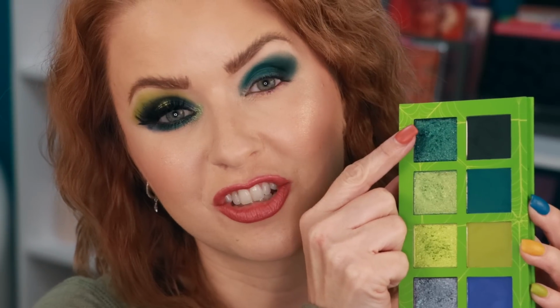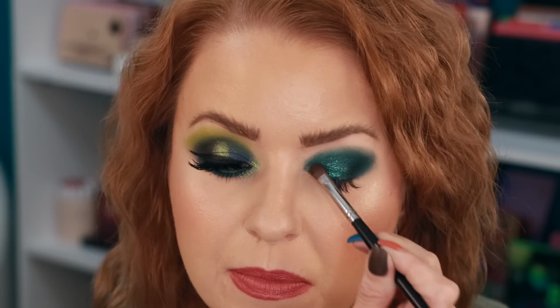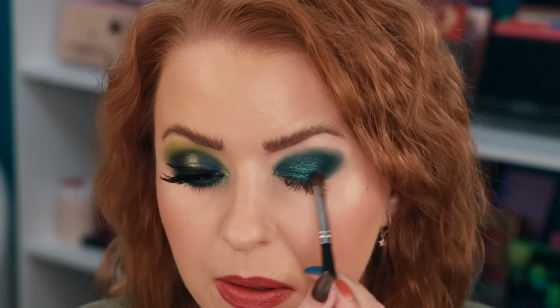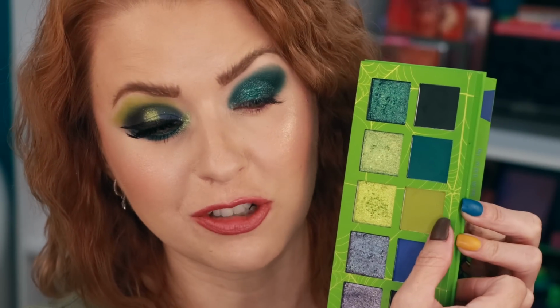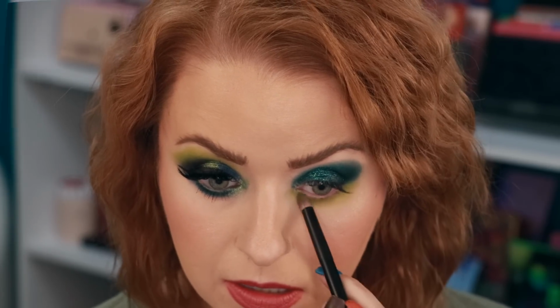Now I'm going to go in with this shimmer shadow all over the lid using my damp Morphe M124. Now for the lower lash line, I'm going to try packing on this yellow green shade. Let's see how dark I can get it. I'm using a Rephr 26. I'm going to add a little bit of that teal shade, the one I did on the lid. Just keep it really close to the lash line.